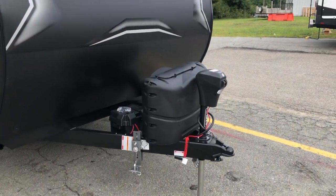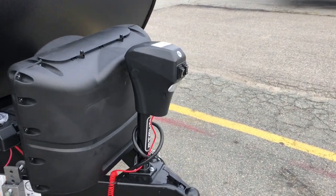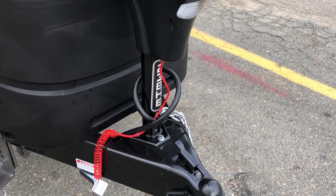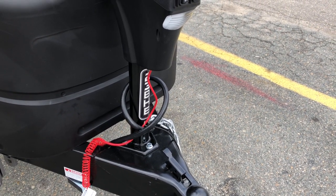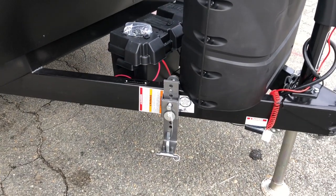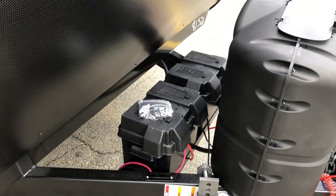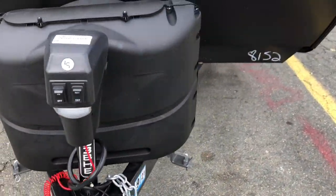You're looking at two 20 pound LP bottles under the cover, power tongue jack with the nice model number right on the front. Makes it easy to find the camper when you're looking down a row of, you know, 50 travel trailers. You know which one you're looking at. This one is already sold, so they're equipping it with the weight distribution hitch brackets. We do have two batteries on this one. Normally you get one, but it's set up for two.